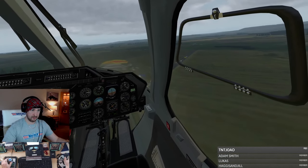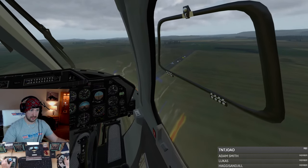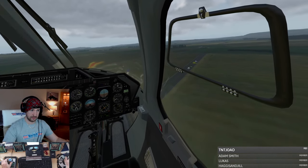Just nice and easy. Good forward transition. Keep the forward trend coming. Careful with the VRS envelope as we approach it. The gear is down, 3 greens. I can see it. The engine RPM is good. The rotor RPM is selected to 102%.